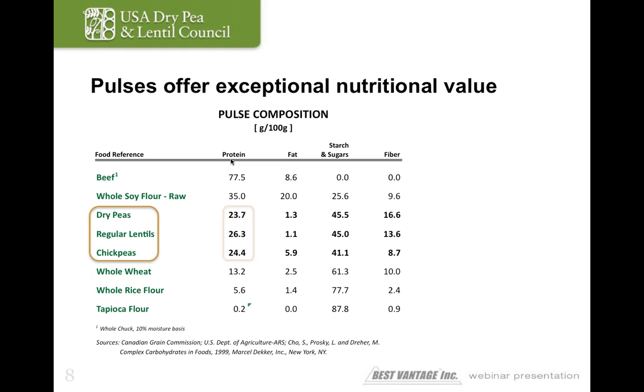They are very, very low in fat, and that's going to be important with respect to their value in extruded products. But they are also high in carbohydrates and starches, which is another distinguishing factor between them and the other legumes such as groundnuts, peanuts, or soy flours. And they are very good sources of fiber.